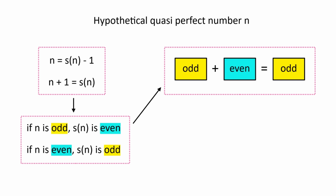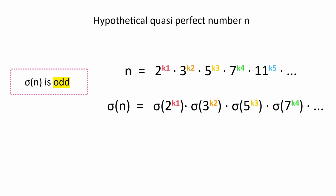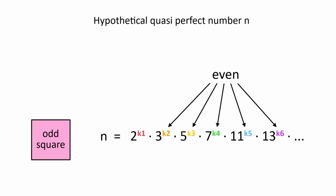Since an even plus odd is always odd, we know sigma of n, which is n plus s of n, is odd. And since sigma of n is multiplicative, it will only be odd if all the sigma values of the prime powers are odd. Sigma of 2 to the k is always odd, but for other primes, the parity is simply the opposite of the exponent. So the only way to get an odd sigma of n is if all the exponents besides 2's are even.